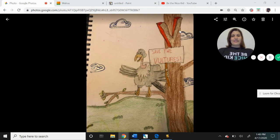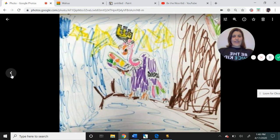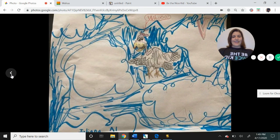Very cool. I also like these details that you made in your clouds up there. They look silver. Nice. Here we have Coraline, our pre-K friend. Great job on your royal vulture. Nice job. Here we have Mia. Mia, I love all these bright colors that you used to color in your vulture. Very cool. Here we have another one, Juliana, first grade friend.